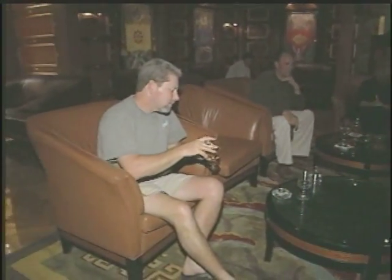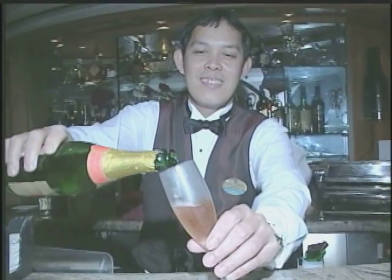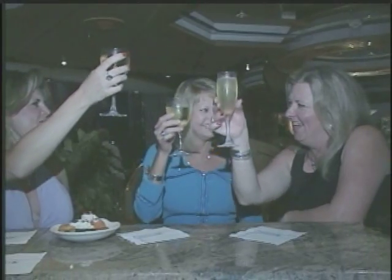If you're looking for a quiet cocktail instead, the Connoisseur Club is the perfect place for a nightcap and a fine cigar after that gourmet meal in the dining room. And the Champagne Bar serves up some of the finest wines and champagnes in an elegant but relaxed atmosphere.